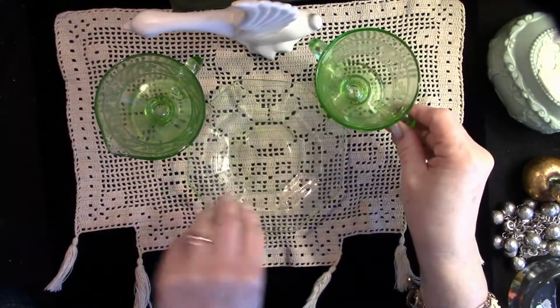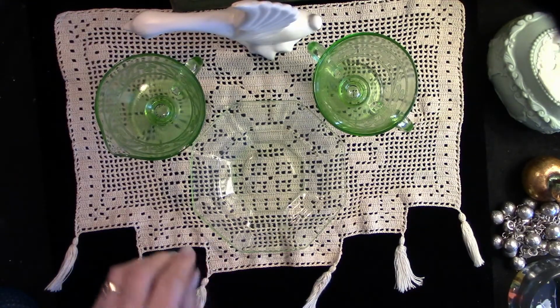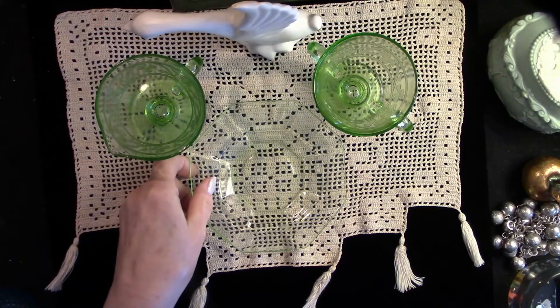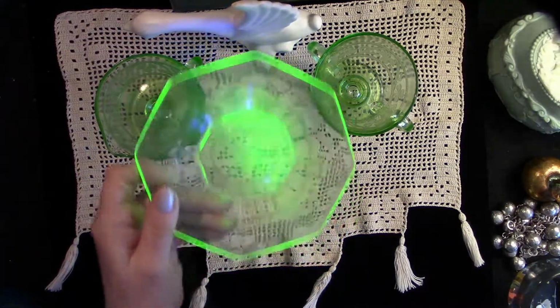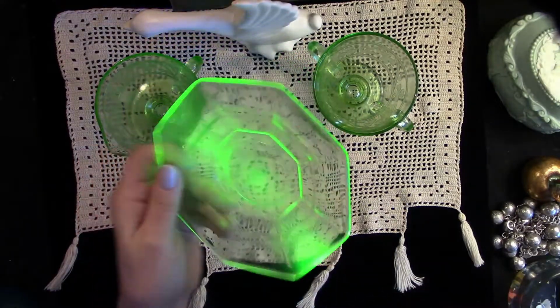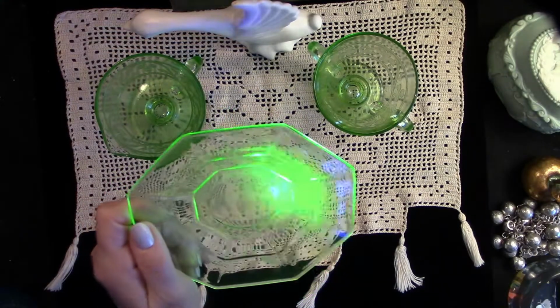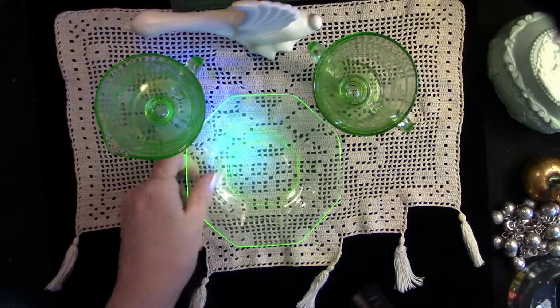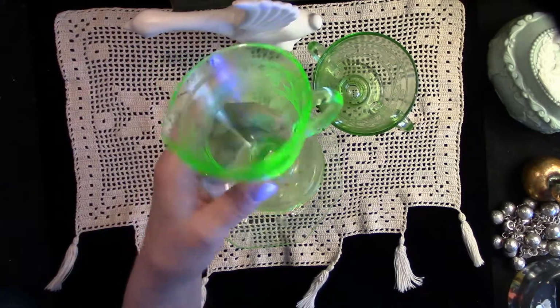Here we have some uranium glass. And I have been looking for a saucer for a cup that I purchased for my son about 6 weeks ago. And we went out together this week, went to the thrift stores, and we found one. He was only in town a short time, and we found the saucer together.